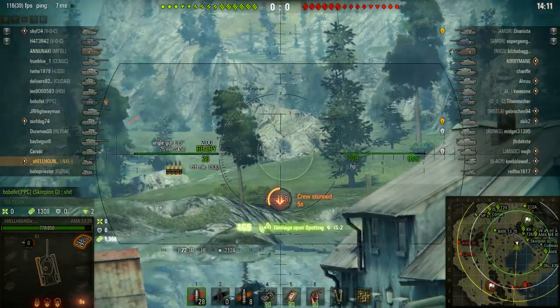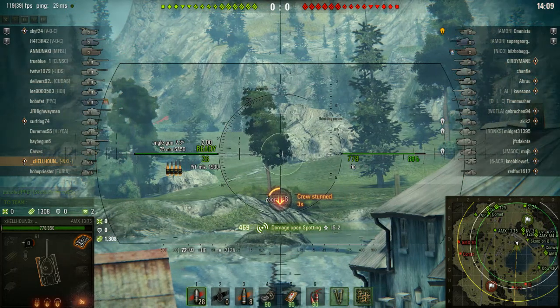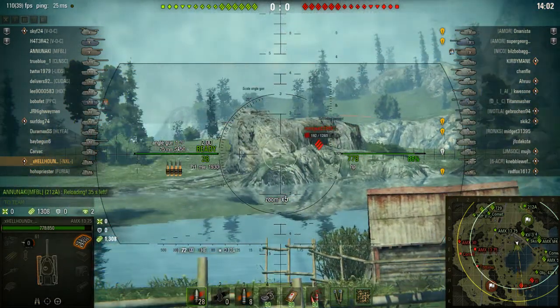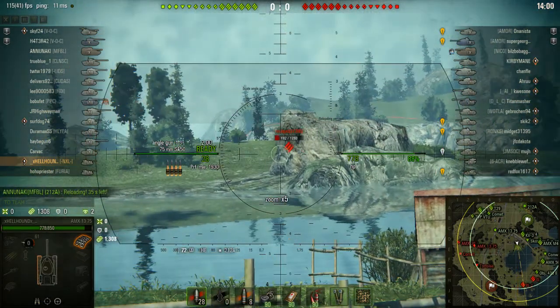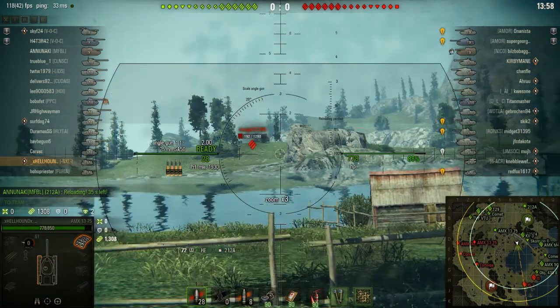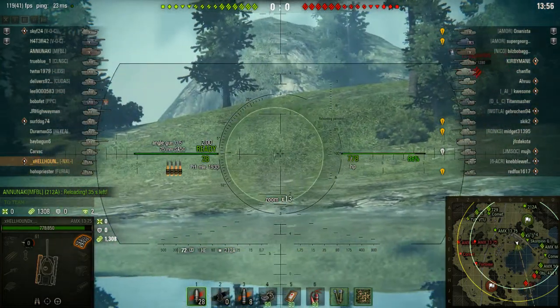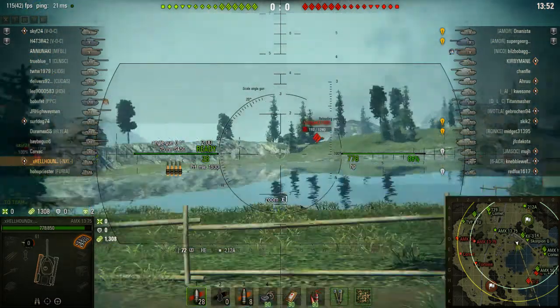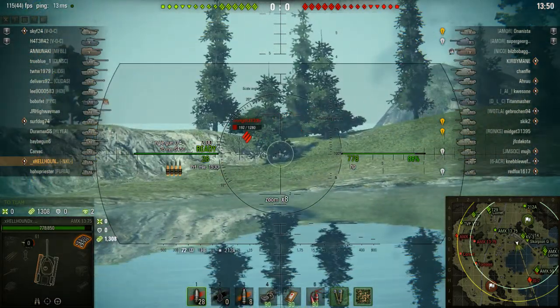Not quite sure if he's been spotted. He doesn't have sixth sense on this machine. Or if that was just a blind shot. Now he's really ripping up the early spots. He's already at 1,300 damage and we just broke 1 minute. And what else does he spot over here?